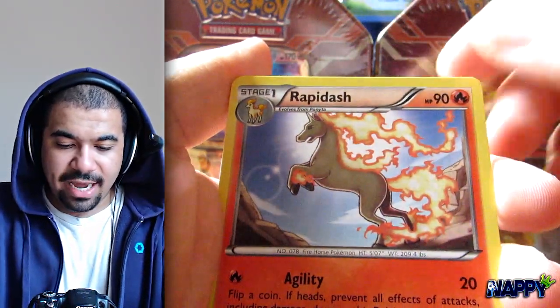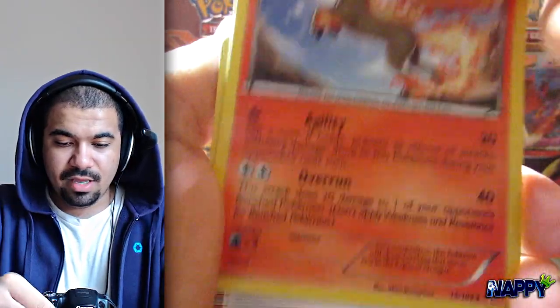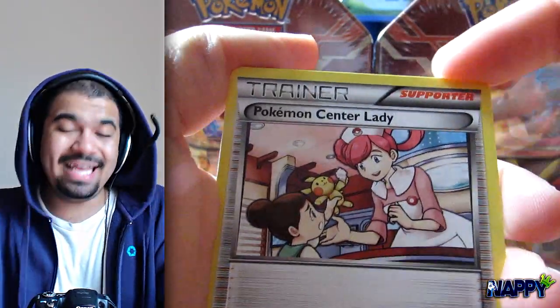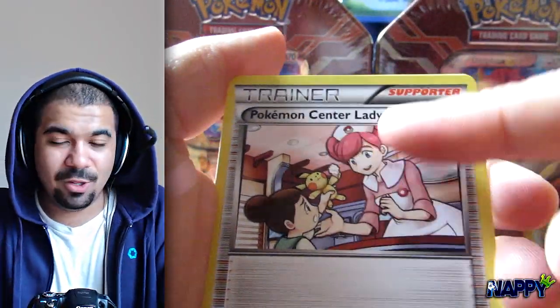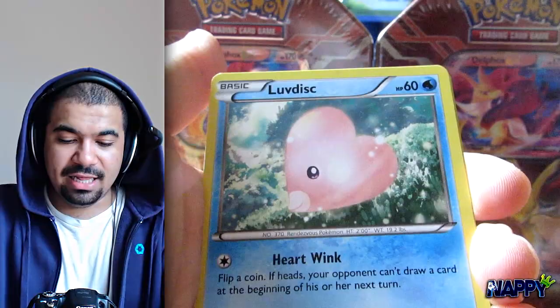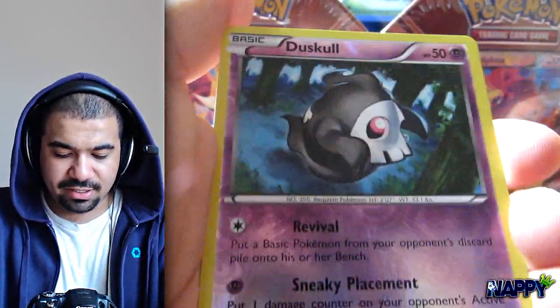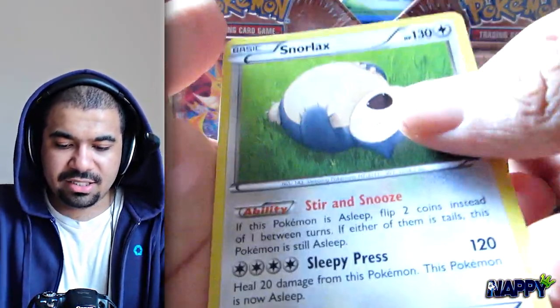We got a Rapidash. That actually looks very, very powerful. I like that card art a lot. Then we have a Pokemon Center Lady. We actually pulled a full art Pokemon Center Lady in last week's tin opening. So if you guys missed that, you can go back and check it out and see it in all of its glory and grandeur. Then we have a Love Disc. We have a Reverse Holographic Duskull. That's the holo of the pack. Nice and reverse holo. And then we have a Snorlax.